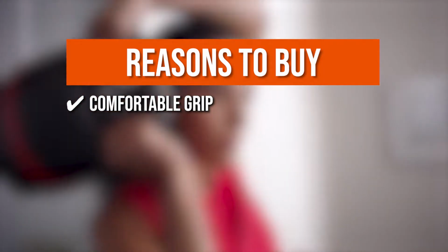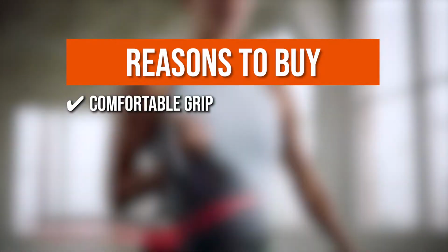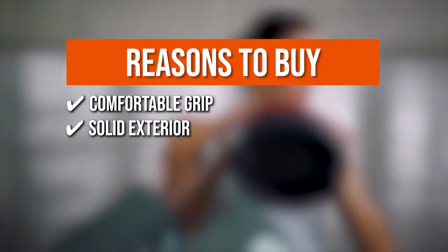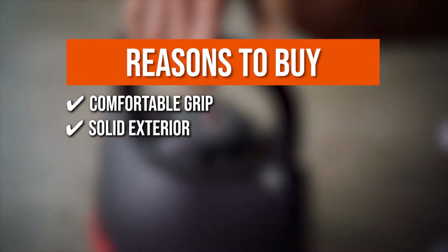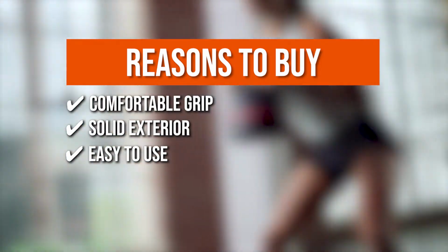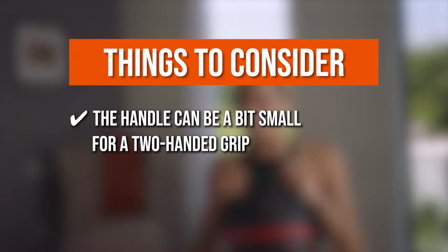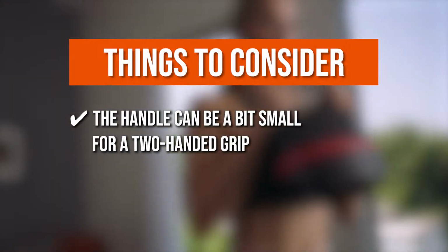Comfortable grip. The unit features an ergonomic handle that allows for a firm yet comfortable grip. Solid exterior. The durable molding around the metal plates protects them from damages. Easy to use. The weight selection dial allows you to choose your desired weight with ease. Keeping all of that in mind, the thing you should know before you buy the product is, the handle can be a bit small for a two-handed grip, especially for larger individuals.